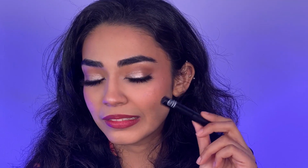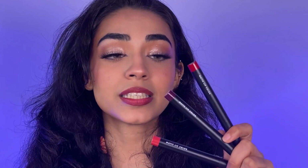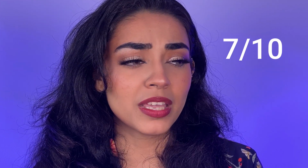Now, as for the lip products, these are quite literally lipsticks, and when it comes to how long you can wear them, you can't wear these all day and expect them to stay on your lips, because this is just not that type of lip product. This is not a liquid lipstick, so you can't really expect long wear from this. But in terms of color, I feel like it's a really nice way to add a pop of color without having an expectation of having it there forever. So for that purpose, I would say it's like an 8, maybe a 7 out of 10.